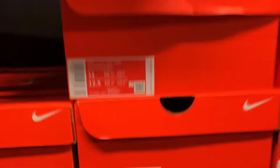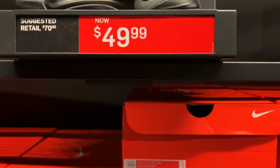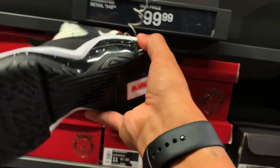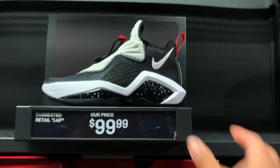Okay, Nike Fly Mid 2 NBK. What do you think on this one? $49.99. Next one, we got the LeBron Soldier, retail $140. Not bad for the design. Price $99.99. I'll wait out a little bit more.